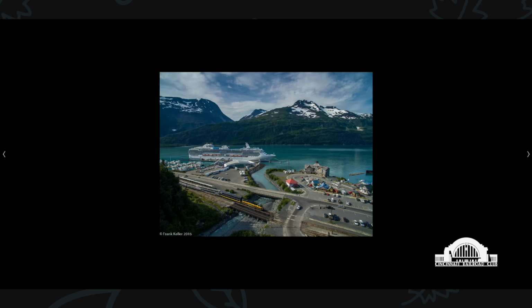Cruise ship in Whittier. One of the passenger trains is crossing Whittier Creek with one of the Princess Cruise Lines ships there in Prince William Sound. That is the Inn at Whittier, right? A great place to stay if you visit Whittier.